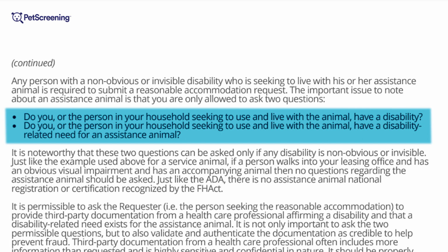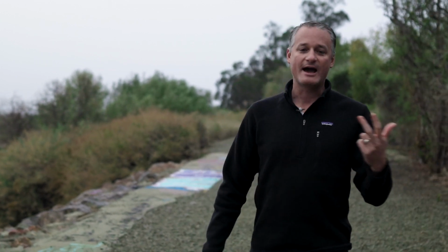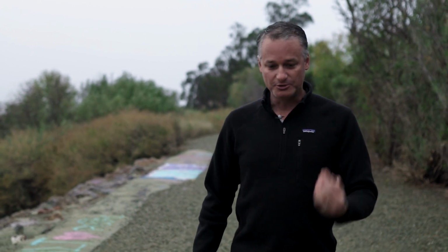Now, someone presents you with a service animal. They can present you with the animal when they apply, after they move in, after they got approved, after they've lived there for 2 years. If they request that accommodation of their disability, you have an obligation as a landlord to follow the proper procedure.